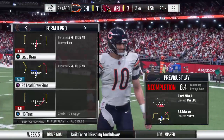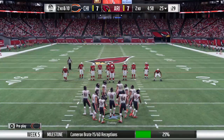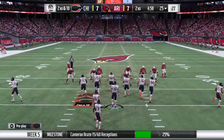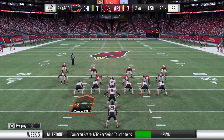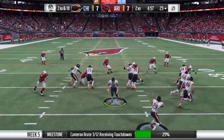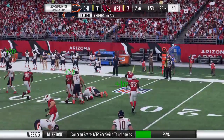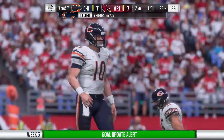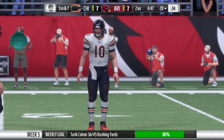Matthews unable to hang on, and that'll bring up 2nd down. And on the outside, they're playing press coverage. Now they'll run it on the toss. And not a whole lot doing there as he'll get it up to about the 28-yard line. Call it about a gain of 3, and they'll be looking at a 3rd and 7 coming up.